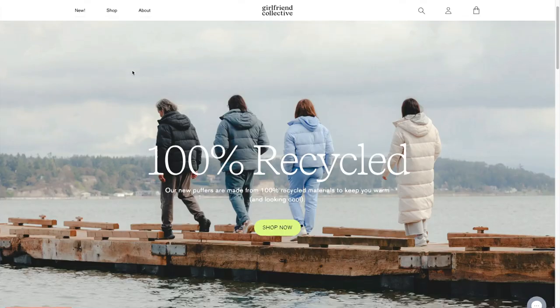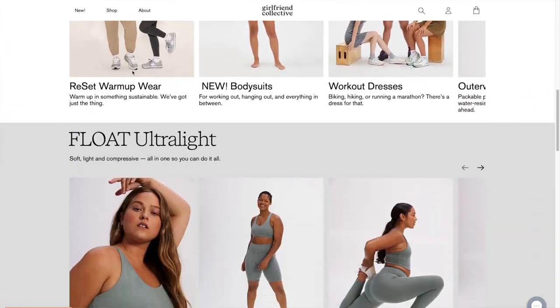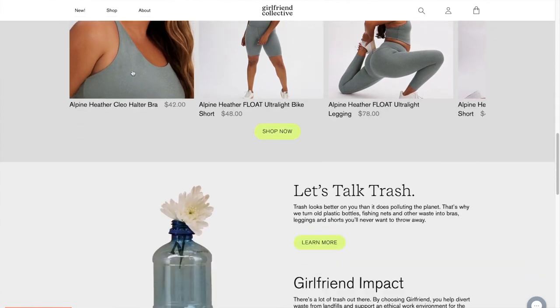Girlfriend Collective makes their clothes sustainably and ethically. They offer sizes from extra small to 6XL. Right now I have two errands to run before I even take my SoulCycle class, but I'm able to put this on with my little jacket and it's an outfit for running errands and then a workout outfit when I come home. This is the perfect sports bra. They use recycled materials to make the clothing and all of the packaging is 100% recyclable as well.